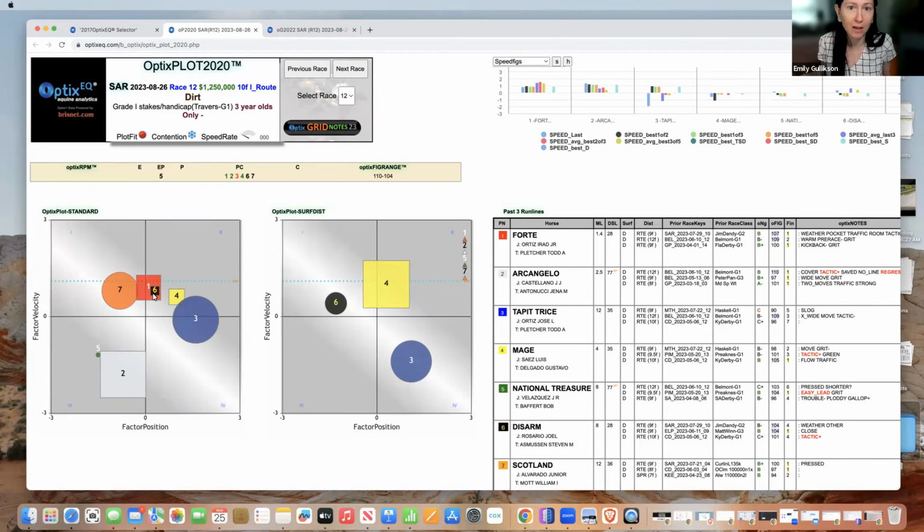I agree with you. I think you have to look at the form lines, and in terms of class, which of these horses are really going to step up and not only get the trip, but are in the position to run their A race. Agreed. So let's dig into them.